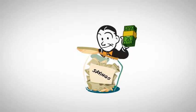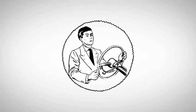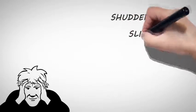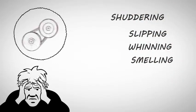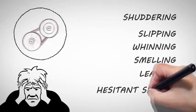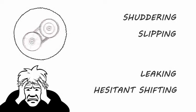But there are problems. You see, if a CVT is not looked after properly, fairly soon after you start to drive it, you'll notice your transmission shudders or slips or whines. It may start to smell, or worse, start to leak transmission fluid and become hesitant when shifting, making the ownership experience far from satisfactory.